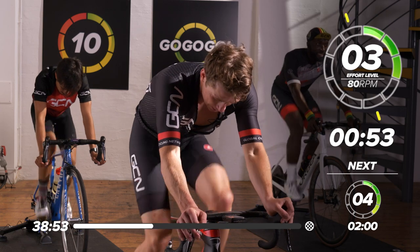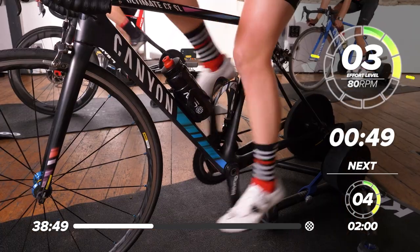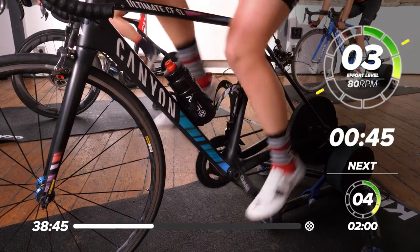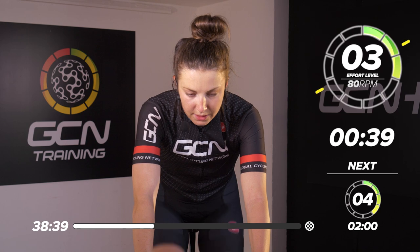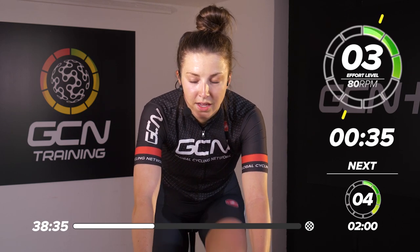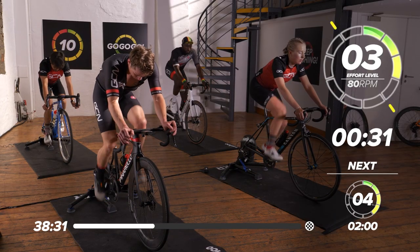So we are just in the next minute, we're going to be ramping it up to 4 out of 10. Bit of a nicer ramp up this one. Some 2 minutes in there and then 1 minute. Get into a nice rhythm. Nice and composed. 30 seconds to go now.